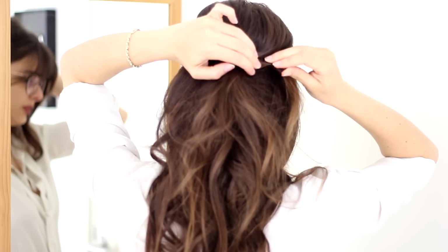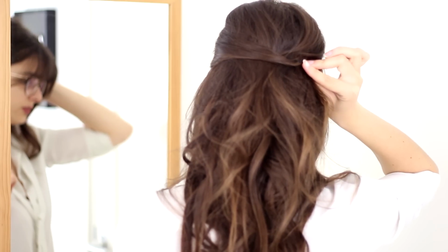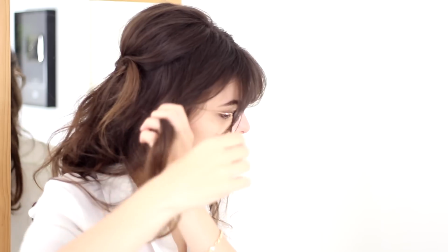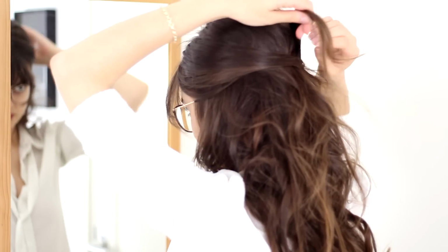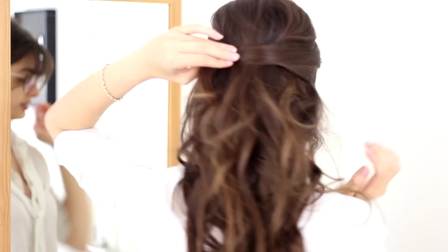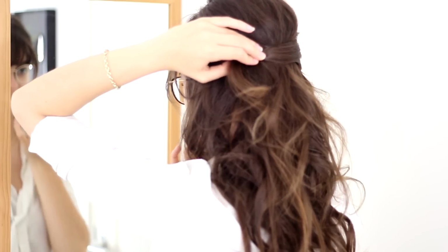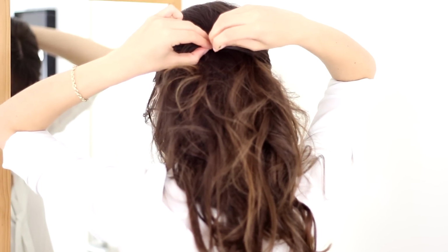I'm going to slide a bobby pin in right over the top of the hair. Just slide that in. And then I'm going to take some hair from the other side, again a pretty nice chunk. I'm going to guide it over that little strand of hair that I already have to the other side, and with the same amount of space between the center and the bobby pin as we have on the other side, I'm going to pin this down as well.